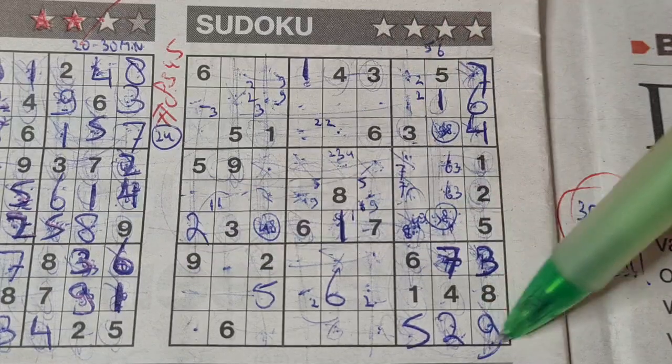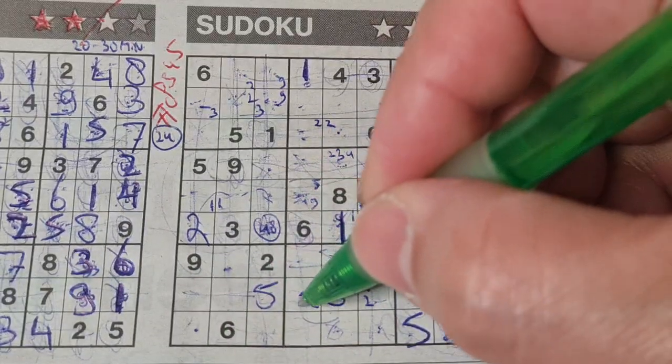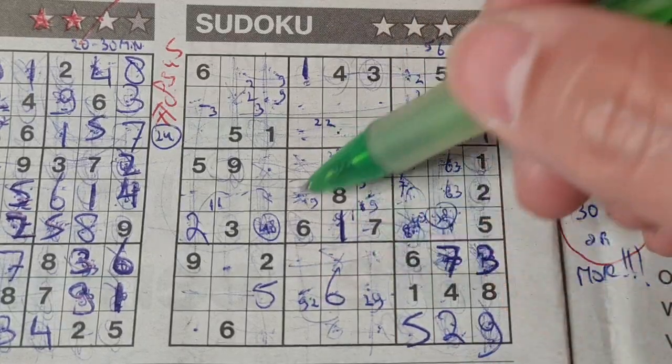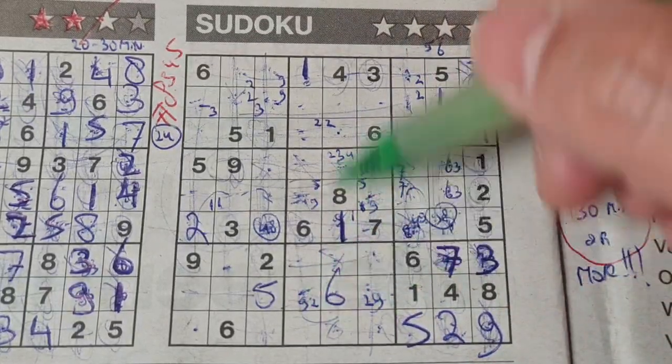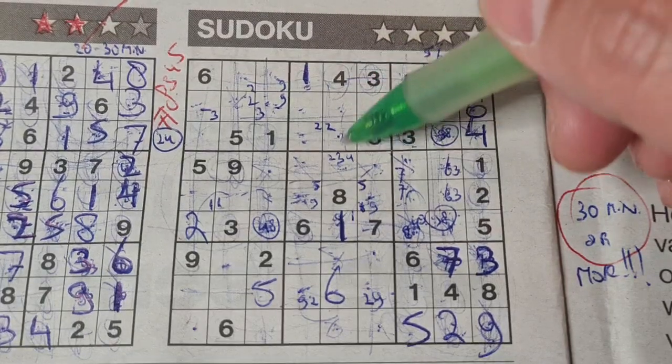9 in this row, 9 in the last row, so the row between. The only 2 places left for the 9 goes together with the 2 as a pair. Here we have a 9, here we have a 9, that means in the middle column, the 9 should be in one of those two boxes.